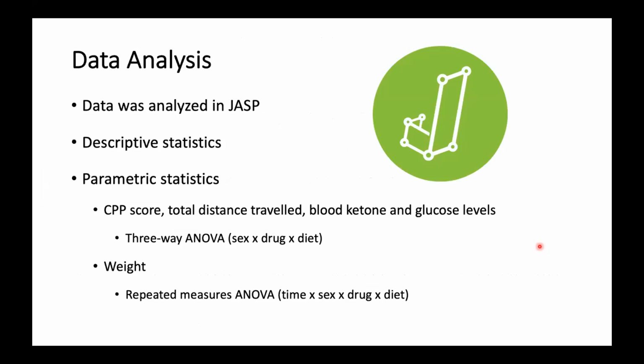Data was analyzed using JASP. Descriptive statistics were analyzed for skewness and kurtosis so that further parametric statistics could be analyzed accurately. CPP score, total distance traveled, blood ketone, and blood glucose levels were analyzed using a three-way ANOVA, looking at the interaction of sex, drug, and diet, whereas weight was analyzed using a repeated measures ANOVA, looking at the interaction of time, sex, drug, and diet.